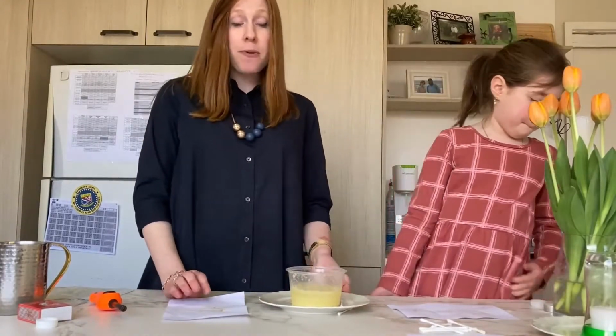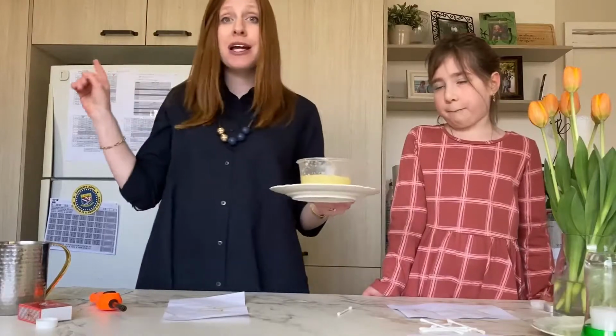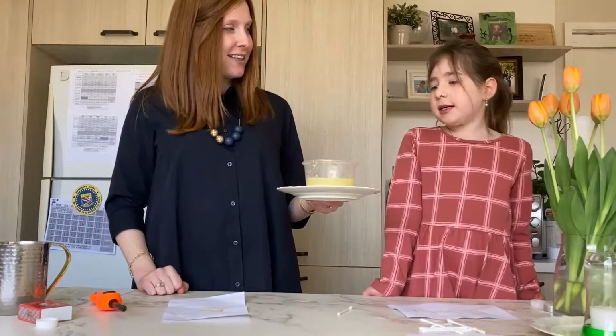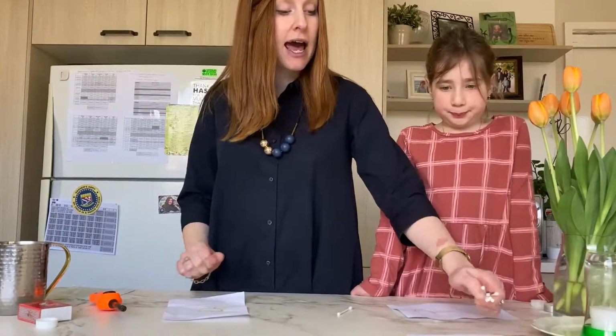So you guys, this experiment can keep you busy for hours. You can write full stories and letters. You can have one person start the story, the next person has to add, and you keep passing it around, but you have to first decipher the message before you add the next line. Does that sound like fun? Yes. Oh, yes. Okay. We're going to put our secret message in a bottle supplies aside.